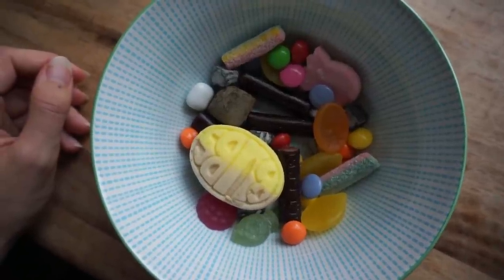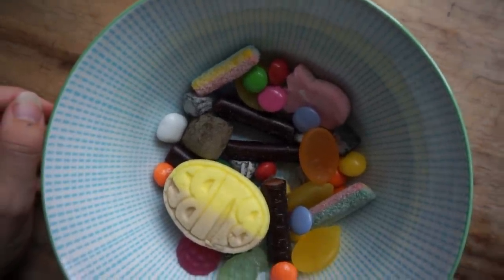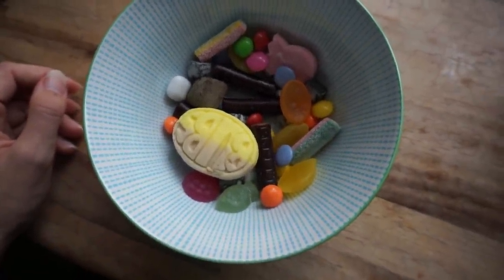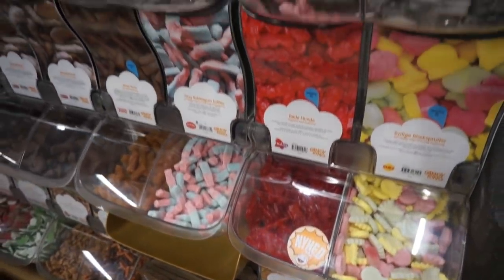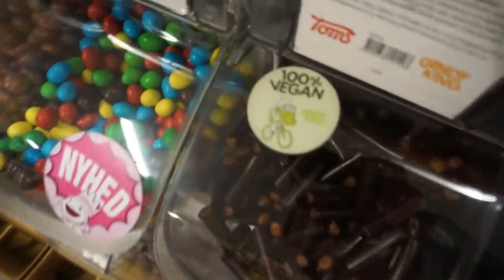So fun fact, almost any Danish grocery store has bulk sweets, so it's very easy to find sweets zero waste, or at least without any packaging. And there is actually in my local grocery store kind of a good selection of vegan sweets as well.